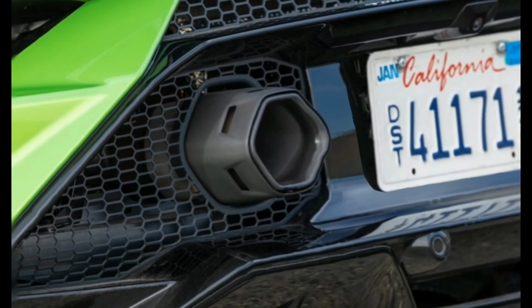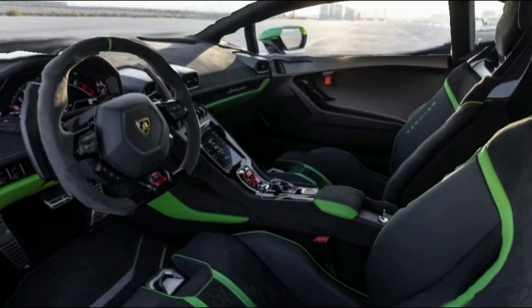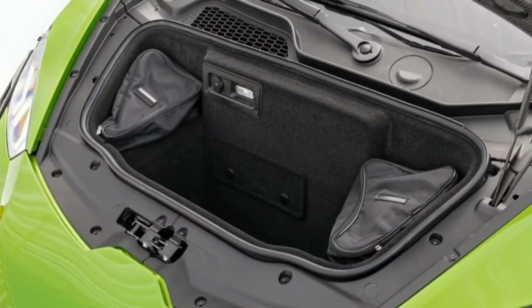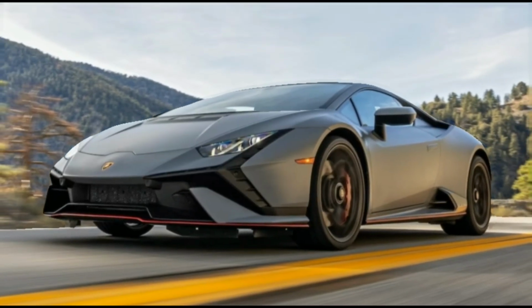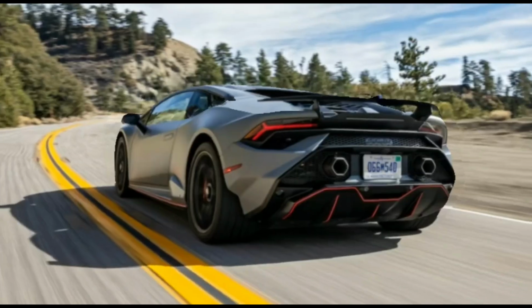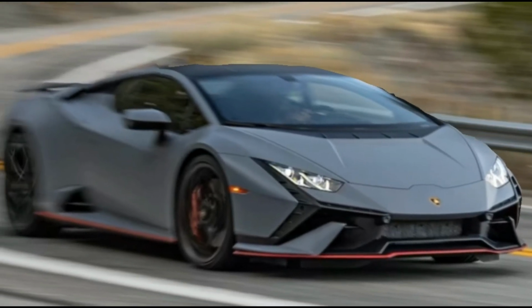The ruggedized Huracán also comes with a rally driving mode that allows for greater levels of tail-out antics before the stability control intervenes. The automaker has also decided to axe the rear-wheel drive versions of the Evo Coupe and Spider, which are now both offered exclusively in an all-wheel drive configuration for 2023. Sadly, Lamborghini says 2023 will be the Huracán's final year of production before it's replaced with a new supercar model.